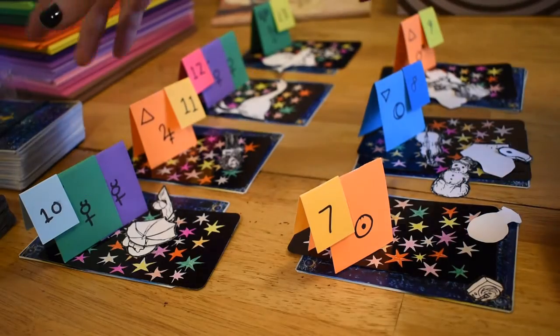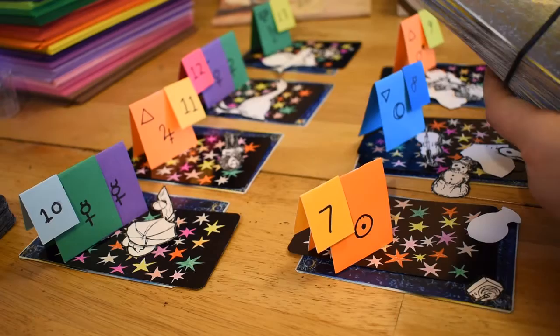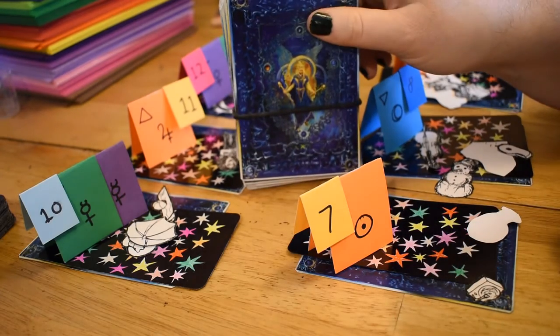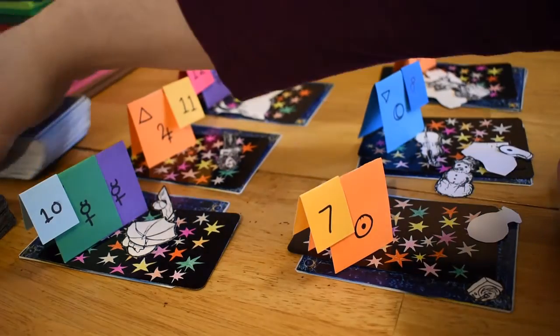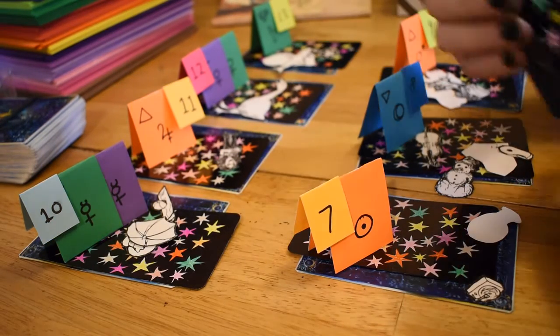Oh yeah, and so I'm using my bucket of charms, and I'm using the Radley Valentine Angel deck, and I'm using my Morgan Greer deck, which I've modified.